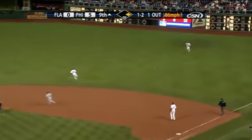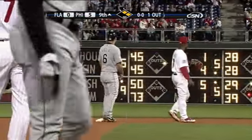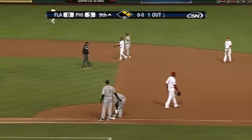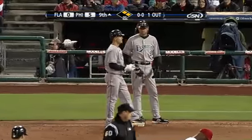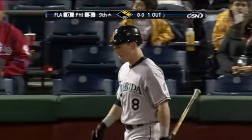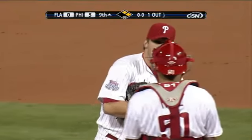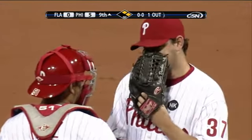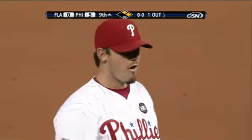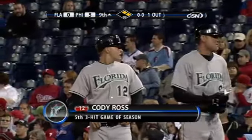A looper into right, another base hit. So Cody Ross has 3 hits in this ball game. Uggla stops at second. And the Marlins have runners on first and second here in the top of the 9th inning. Phillies are on top 5-0. They just need a couple outs here in the top of the 9th inning to pick up their 25th victory of the year and their 9th here at home as they try to creep closer to the .500 mark. One base runner away from a save situation.